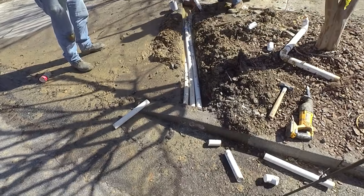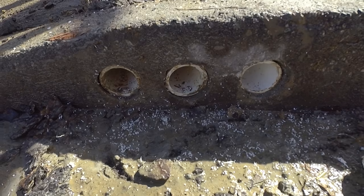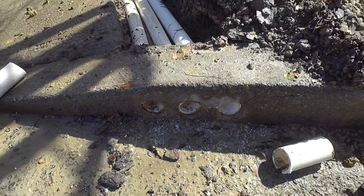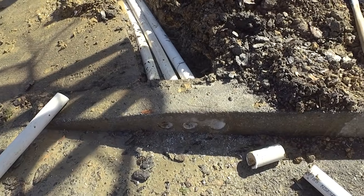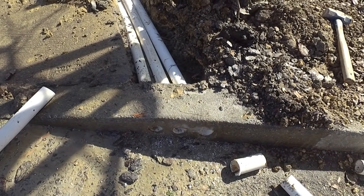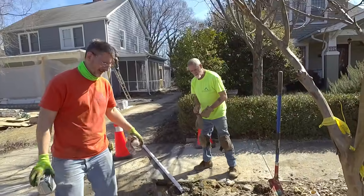All right, we just got these three discharge lines. Awesome. It's been a fight to get to that point. I like to set them back in the curb, maybe a 16th or an eighth of an inch. That way, if a car rubs up against it, it's not going to hurt the pipe. So that looks really good.